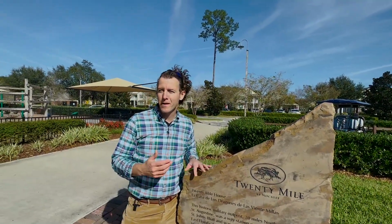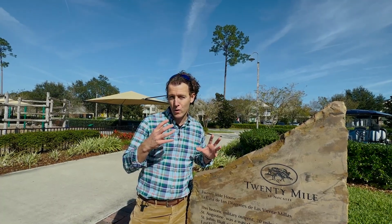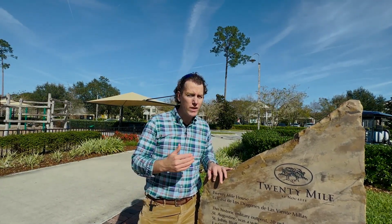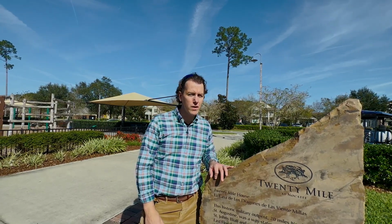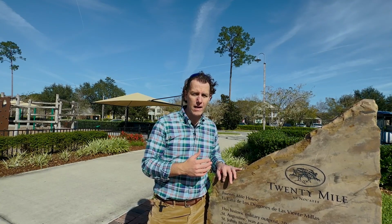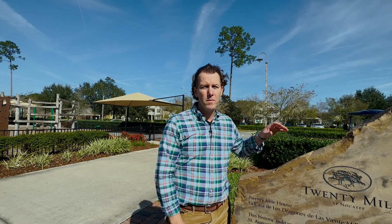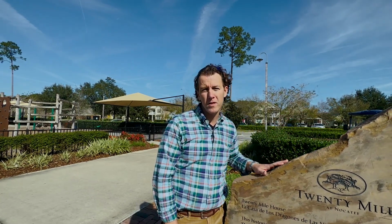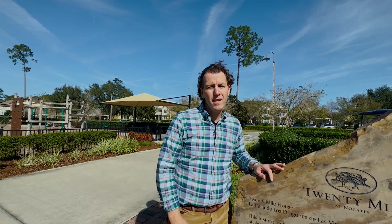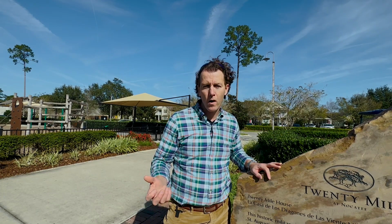20 Mile's got a very old Florida rustic theme. You'll see it in the wooden fences, the old oak trees they left behind. And the real reason is because it's really rich with history. 20 Mile is actually the location of the 20 Mile House, which was kind of a way station or a resting area, if you will, for people traveling from Spanish St. Augustine to Fort Caroline or Old Bluff. It was just a resting spot for horses. There was a stable where you could get water and whatnot.